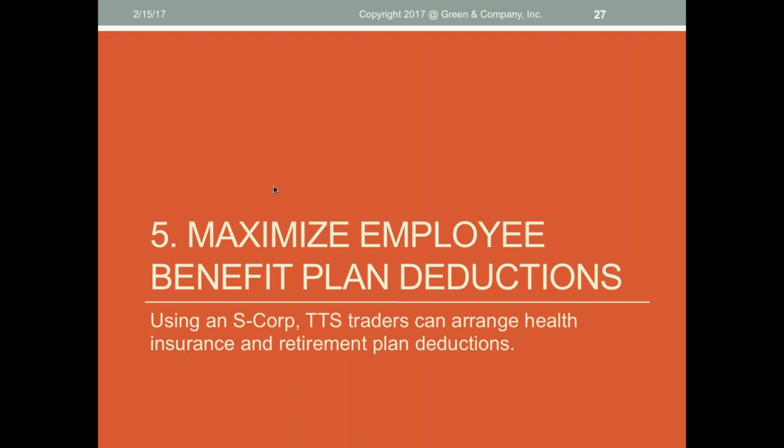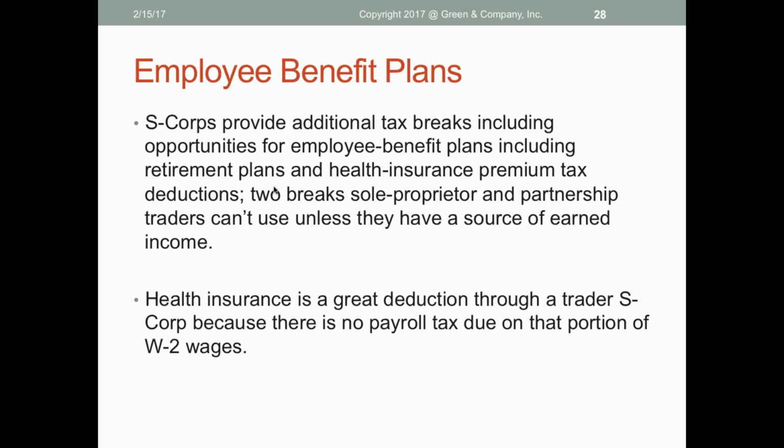So using an S-Corp, TTS, trader tax status traders can arrange the health insurance and the retirement plan deductions. S-Corps provide additional tax breaks, including opportunities for employee benefit plans, including retirement plans and health insurance. These are breaks that sole proprietor and partnership traders can't use unless they have another source of earned income.